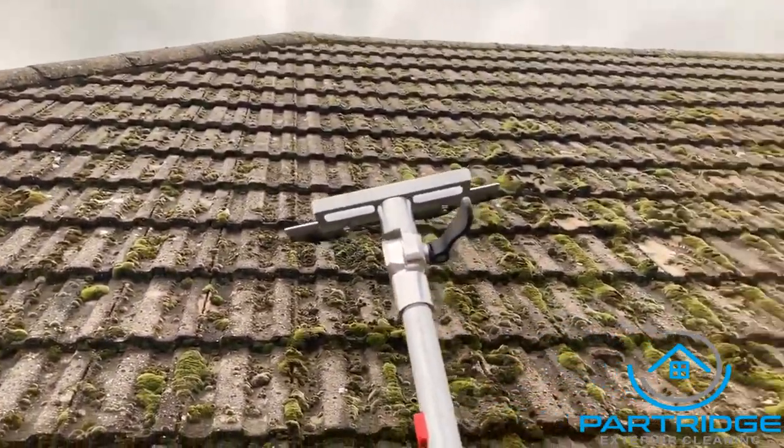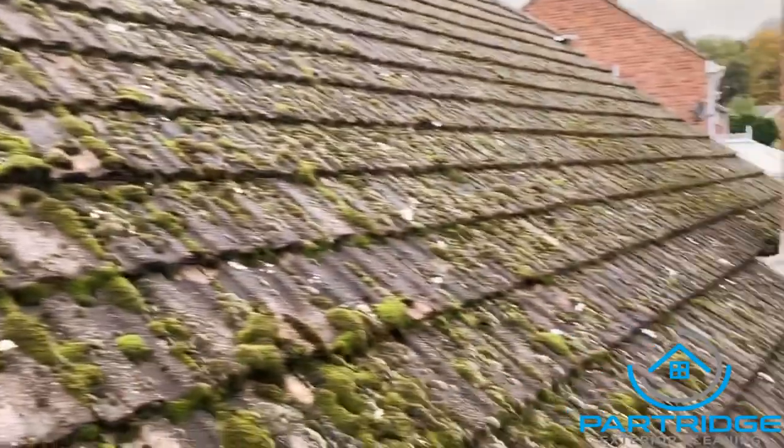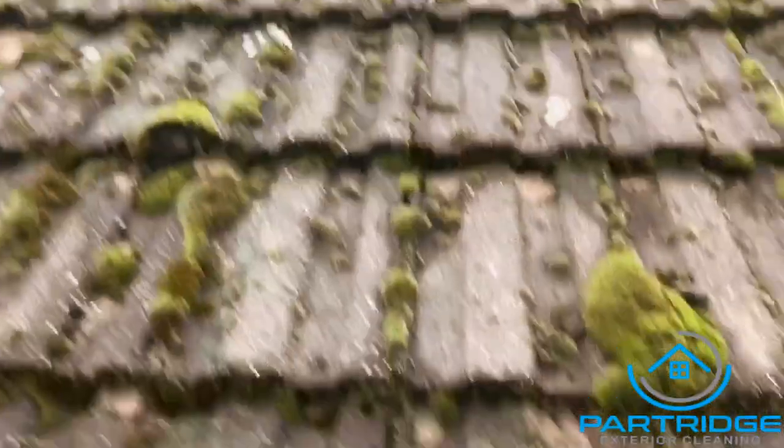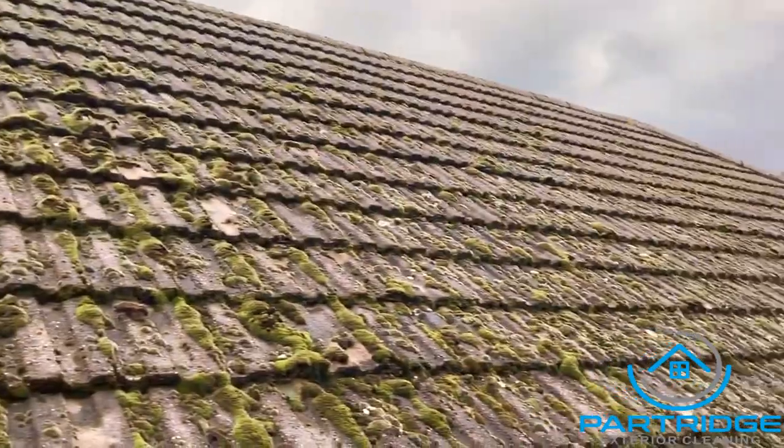I'll do a bit of point of view footage now so you can see me scraping, because I keep forgetting to do some of that in a lot of my videos. You don't really see enough of it. But look at all of this moss. Lovely. All right then, see you in a minute.